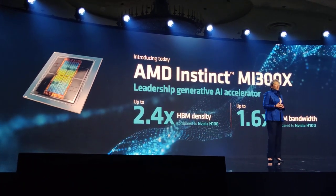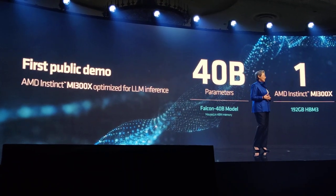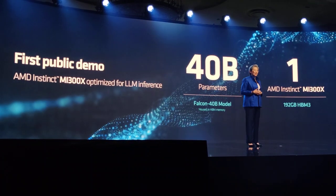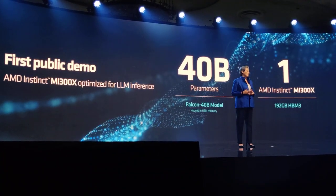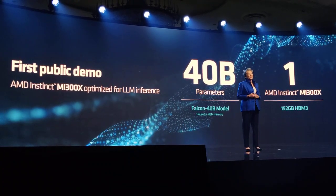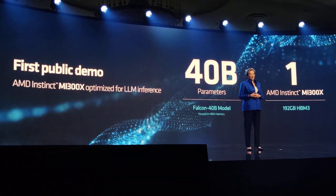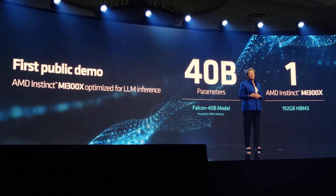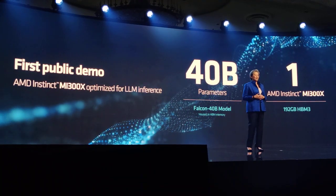For this demo, we wanted to show you a large language model running real-time inference on a single GPU. And since we had Hugging Face here with us, we're actually going to run the recently released Falcon 40B foundational large language model, which is currently the most popular model on Hugging Face right now, featuring 40 billion parameters. So let's watch, for the first time ever, MI300X running Falcon on a single GPU accelerator.